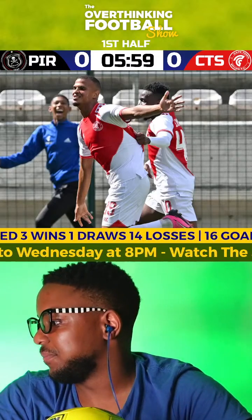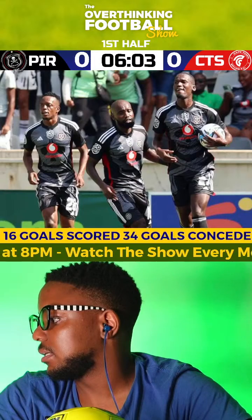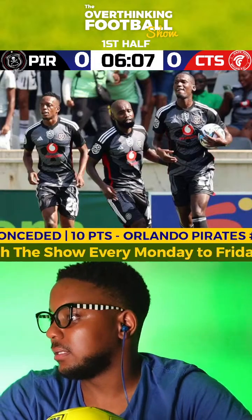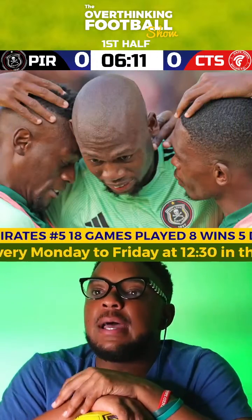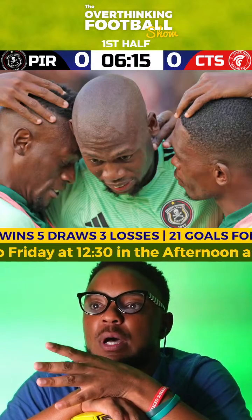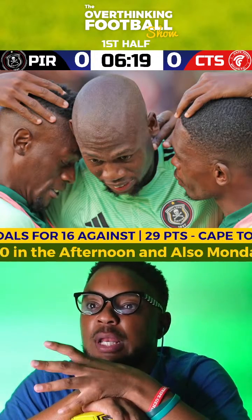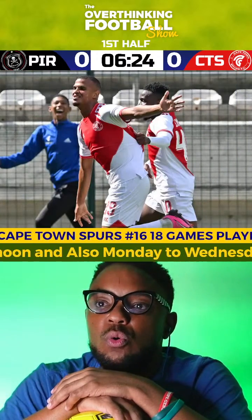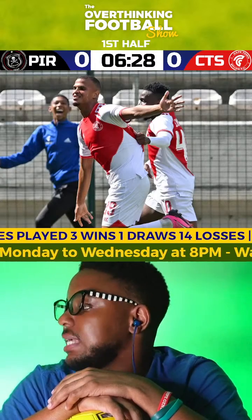Okay, let me see. Let's see if Pirates can play. I think what has been nice about these past few weeks with the Pirates, and it's something I spoke about earlier, is that since Uloch has left, I think Rivero has realized that he can use these other players.